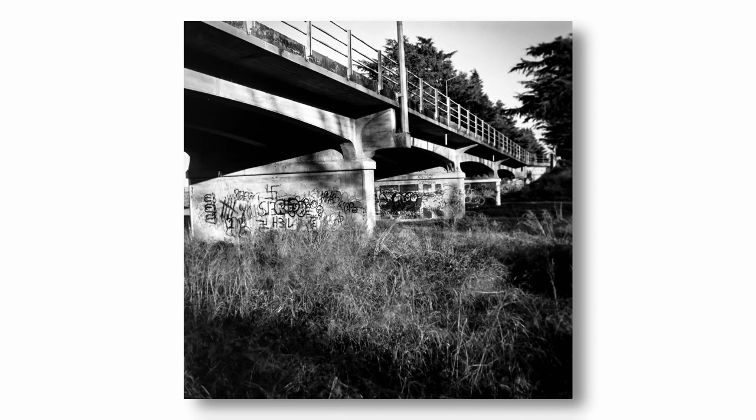I love a good bridge. Hell, I actually live with one. This particular bridge with its graffiti is a magnet for light and shade. So happy with this shot.